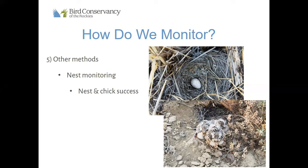Okay, lastly, I just want to mention a few other methods that we use to monitor bird populations, such as nest monitoring. We can search for nests and determine the success of those nests, and also follow chicks to determine the success of any chicks that hatch in the nests. Is nest success high or low? And how about chick survival? Those pieces of information can really help us understand why bird populations might be declining and where we can direct our conservation efforts.